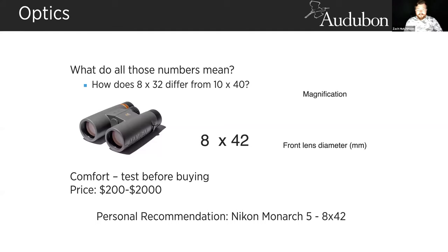All right, so binoculars, optics. If you're going to get them, and again, you don't have to have binoculars to enjoy birds. I had red-winged blackbirds on my bird feeders all day. They're about 15 feet away from my window. I didn't have binoculars all day, and I still enjoyed all of these red-winged blackbirds coming in.